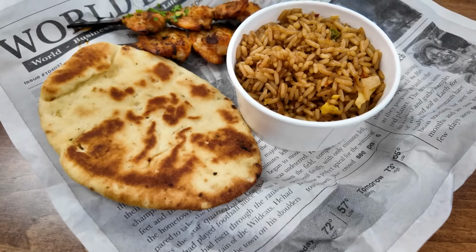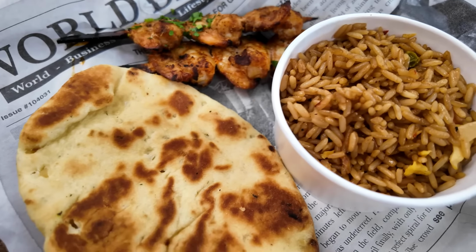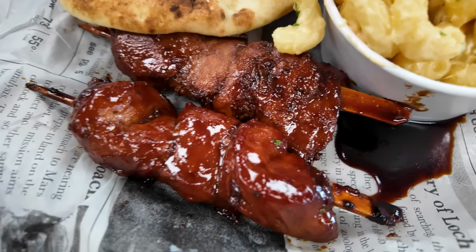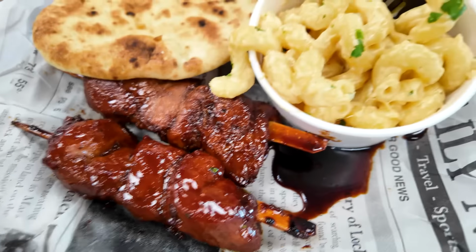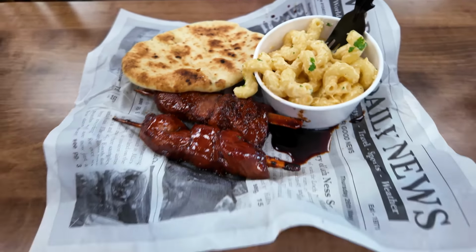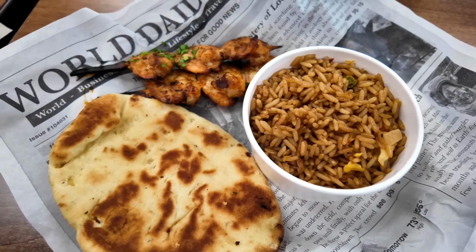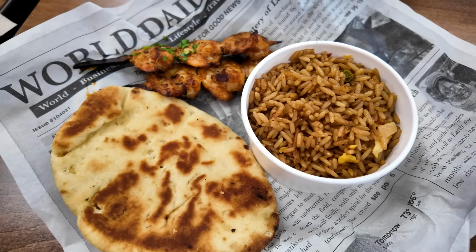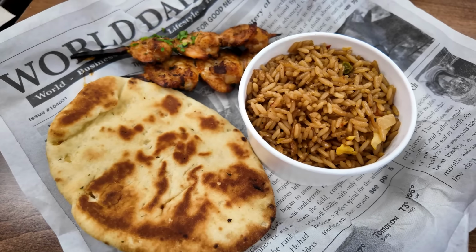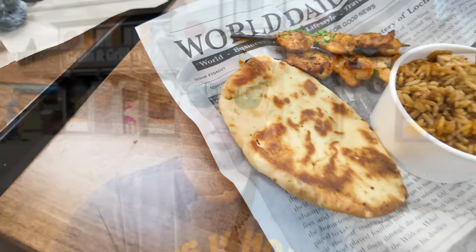All right, we stopped in the Grain and Grill, ended up getting the shrimp skewers and the fried rice. Comes with a slice of naan bread. And my daughter got the Asian barbecue pork, the mac and cheese, and also the naan bread. My wife got the same as me. And we're gonna give it a shot and see how it is. This is at the Grain and Grill, right as you come into the park. And we did end up getting the all-day dining pass as well.